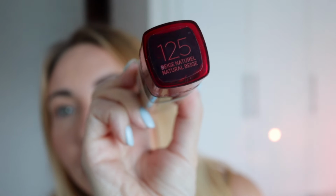So I got the foundation in the shade 125. It's called Natural Beige. It has SPF 25 and it has vitamin C. I'm living in Dubai and I thought, of course, it would be a really great idea to also have SPF, because sometimes I just forget to put on sunscreen. So this is it. I really need to try it and make a review.